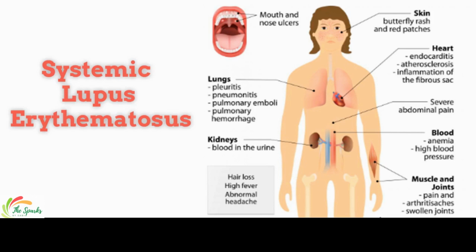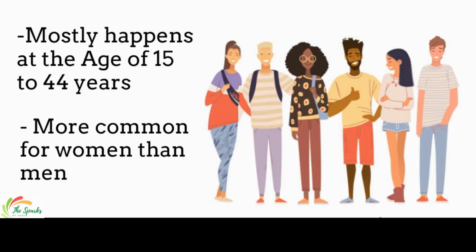As you can see in the picture, systemic lupus can cause many complications in the targeted organ. Patients may also notice heavy hair fall, high fever, severe abdominal pain, and abnormal headaches. It may occur at any age. However, it appears most often in young women between the ages of 15 and 44 years. It is more common in women than men.